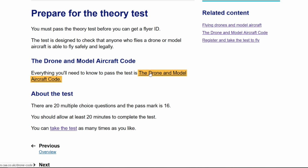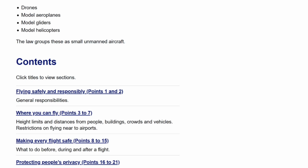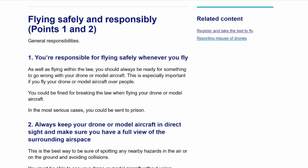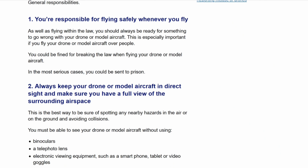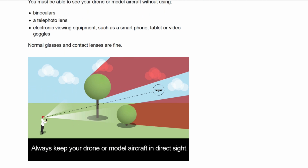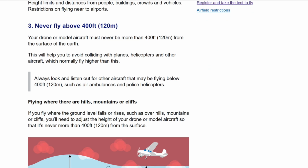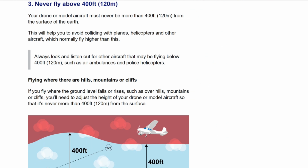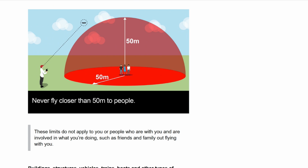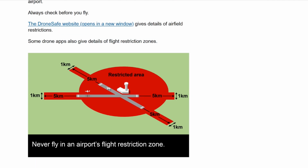The screen breaks down into 6 different sections, all the aspects of the test and the recommendations and laws covering the flights. First section is safety and responsibility, outlining who is legally responsible and how you should fly, maintaining visual line of sight at all times. Next section is where you can legally fly, including the absolute maximum height, the distances from people, structures and congested areas, as well as the restrictions around flying near crowds, airstrips and airports.